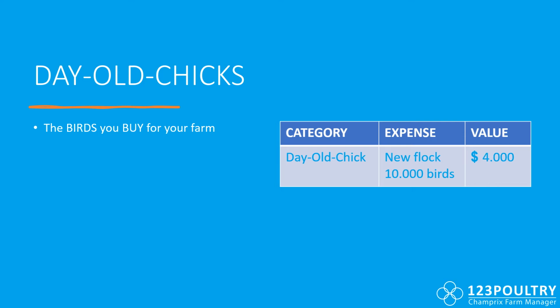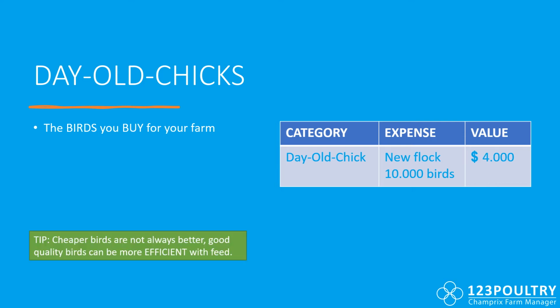This is one of the easiest categories. And a tip, cheaper birds are not always better, because good quality birds can be more efficient with feed. And that's something I will discuss in later videos as well, about strategies to improve your farm profit.